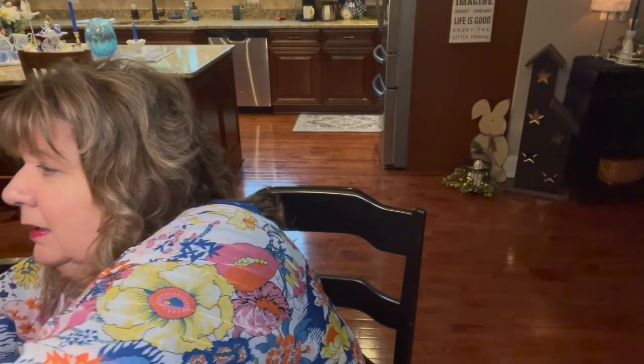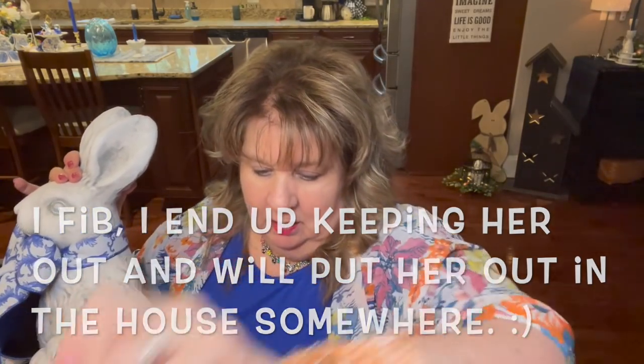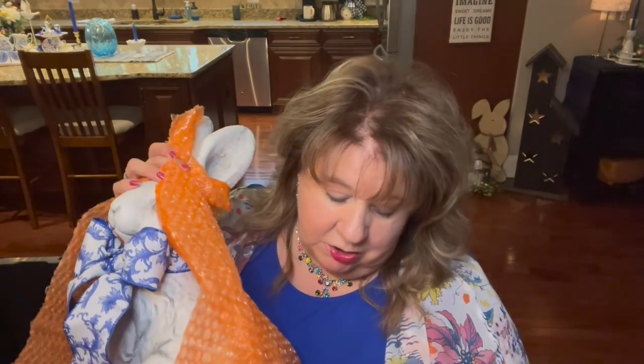As a matter of fact, y'all remember this beauty that is going to get put away. Isn't she cute? I just love her. But she's going to get put down into this bin first, I think. It's some crazy time here in Virginia today with this weather. But I was going to leave her out and leave her in the dough bowl, this one. But then I decided not to, so I'm going to get started.